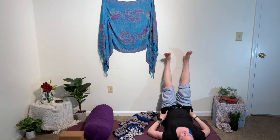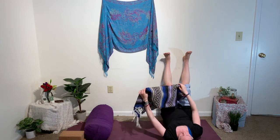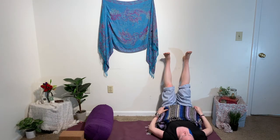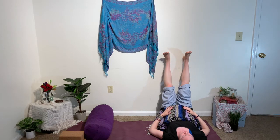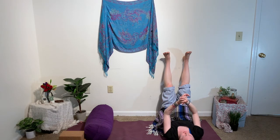If you feel grounded here with the legs fully extended, you might then take a blanket over the belly, maybe bring a little bit of weight, a little bit of heat over the digestive system. And take your hands to clasp into one another. Then with your hands clasping, just give them a few squeezes, as if you're shaking your own hand.